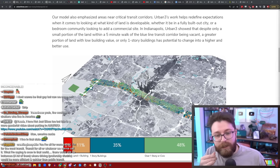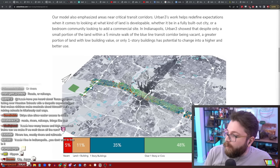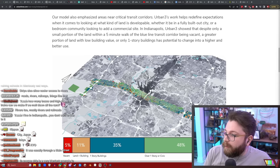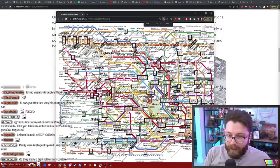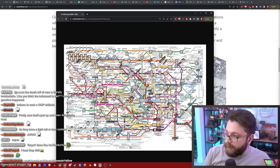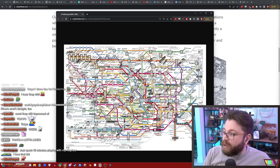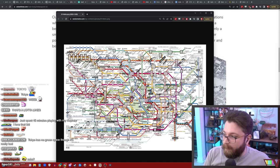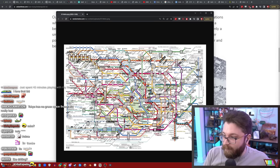Man, Tokyo does so many things correct. Tokyo has such a dense network of subways that through just taking the subway, you can end up within walking distance of basically any part of the city people want to go to, you know? And this is just the subway systems. We're not even talking about buses or whatever else. We're just talking about their subways where trains come every 3 minutes.